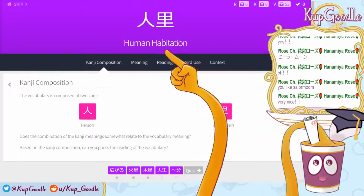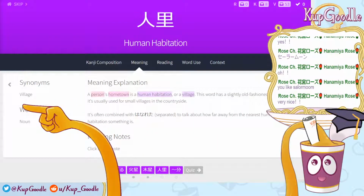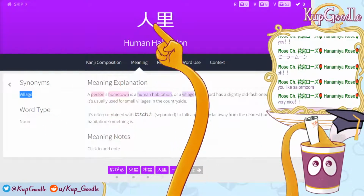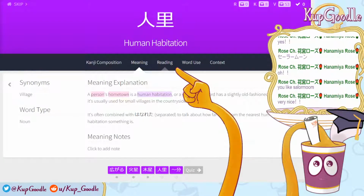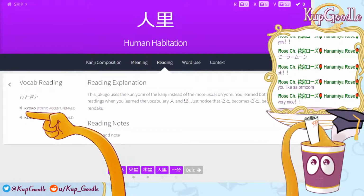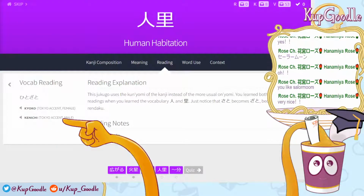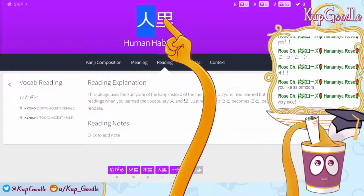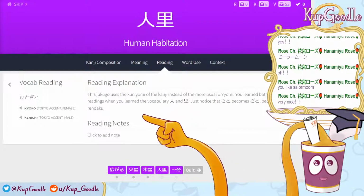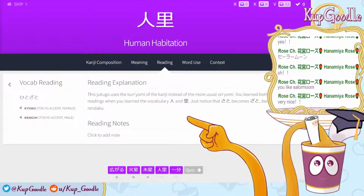So, Mokusei. Context, let's just get past these. Human habitation. When am I going to use this? Village, just a human village. Reading: hitozato. That's an odd word. Is this a common word? This doesn't seem like a common word. I don't think I've ever heard hitozato before. I've heard mura, but not hitozato.